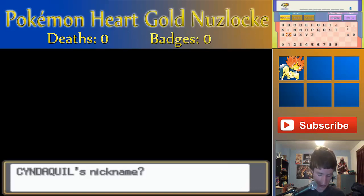So I actually did think about this for a while, and the Cyndaquil evolution line is kind of based off of volcano design. So what I decided to do was name him after the volcano which covered Pompeii in ash, Mount Vesuvius in Italy. So that is going to be the name of our Cyndaquil, Vesuvius. I think it's quite a cool name.